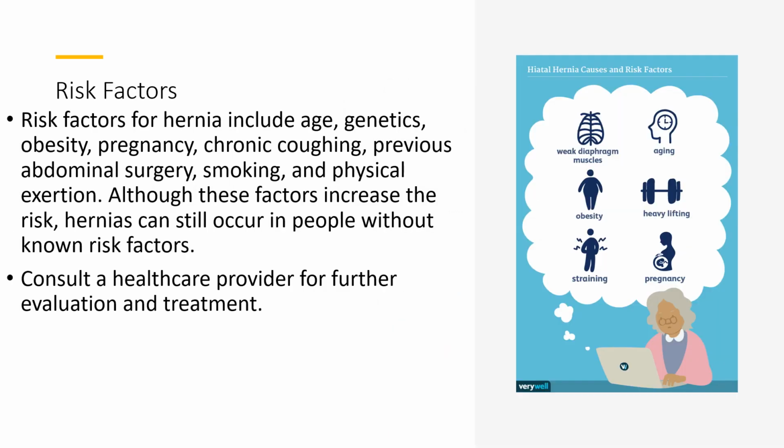There are several risk factors that can increase the chances of developing a hernia. First is age. Hernias are more common in older adults as the muscles and tissues that support the organs weaken with age. Second is genetics. Some people may be more genetically predisposed to developing hernias, especially if their family members have a history of hernias. Third is obesity. Being overweight or obese can increase the pressure on the muscles and tissues in the abdomen, making them more prone to weakening and tearing.